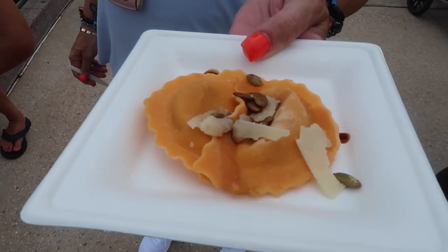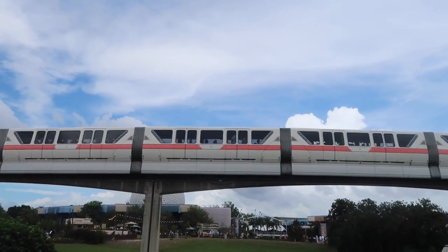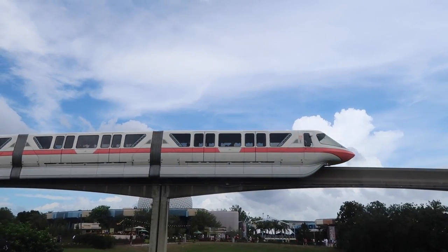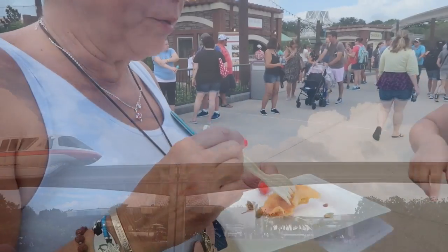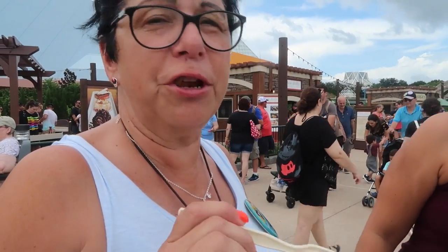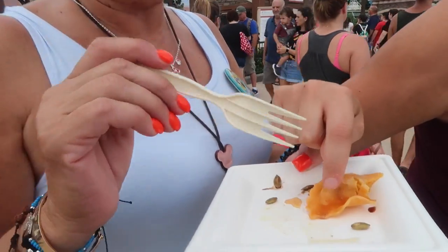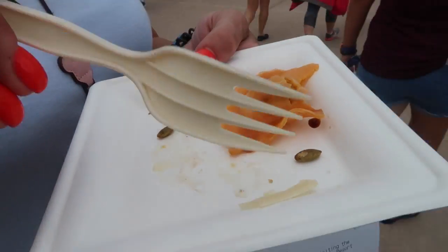Ma stopped for butternut squash ravioli. Look at that. Well, that was the same color. It's good. Yeah, no. But I think it was sitting there. So I didn't get a fresh one, because I think it's supposed to be a brown butter sauce. You can see it right there. Yeah, and it kind of soaked in. So I think if you get it fresh, it would be really good.